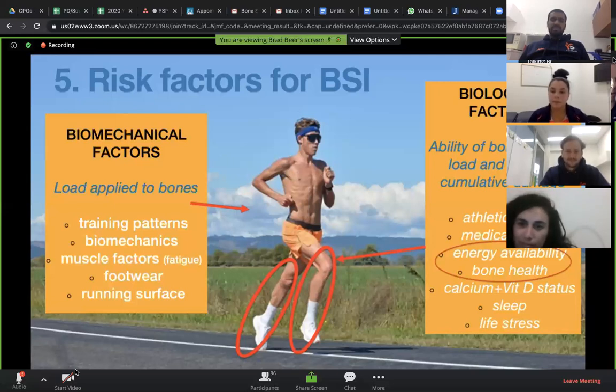Is there anything either of you guys picked up from that little screenshot? Go first, Riley. Probably the same as what Nat said. You wouldn't really think to go down the nutrition path, but it obviously is important and a factor that needs to be considered. Yeah. Jack, you the same or anything else? Yeah, I just wouldn't even think about energy availability in there for stress reaction injuries.